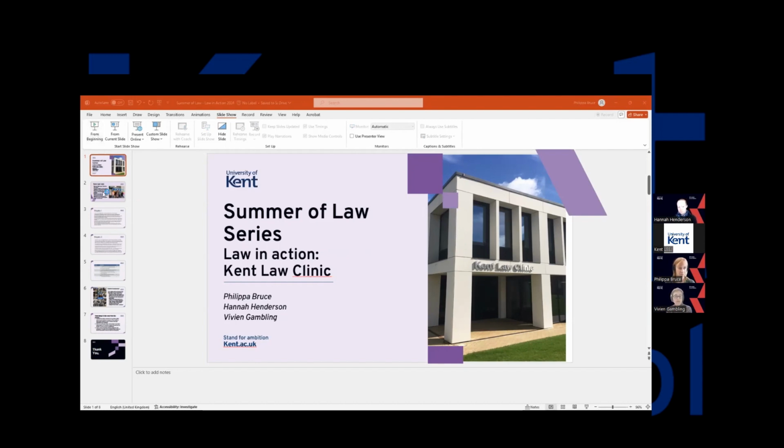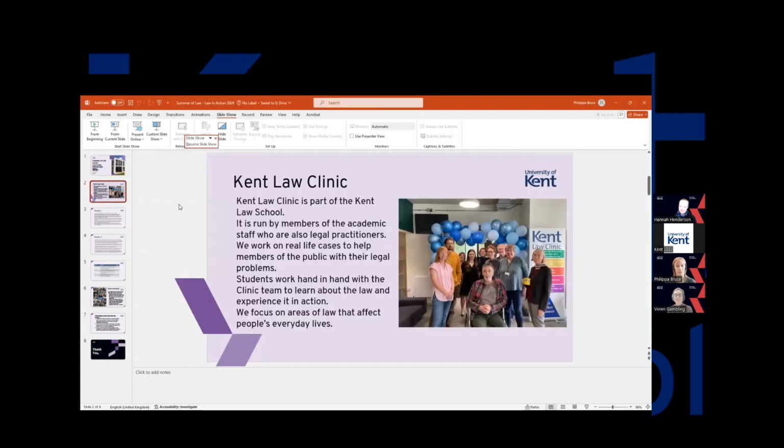And the areas of work that we focus on are a very broad range of cases, the kind of cases that touch on people's everyday lives. So, for example, I deal mainly with housing cases, and my colleague Philippa deals with family cases. Hannah specialises in welfare benefit cases. And we also have colleagues who deal with immigration issues and, what have I missed out? Employment law. Employment. Yeah.